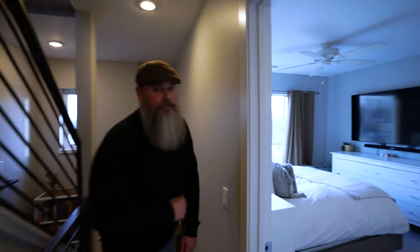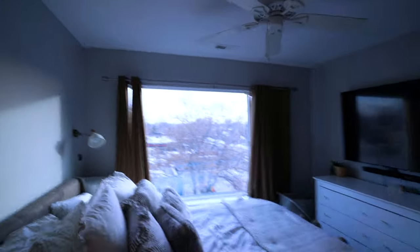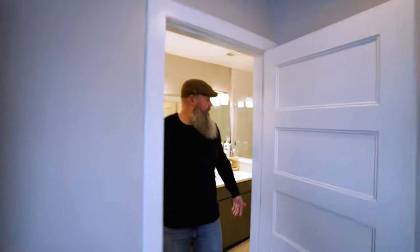This is the ensuite. Ooh, wow. Look at this. Damn, look at that window. All right, gotta check the lighting. How do we look? Woo! Look at this bathroom.